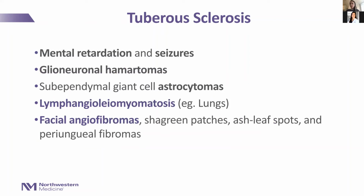So tuberous sclerosis can also be associated with mental retardation and seizures, glioneuronal hamartomas, and astrocytomas. And typically you'll see facial angiofibromas as characteristics in these patients.